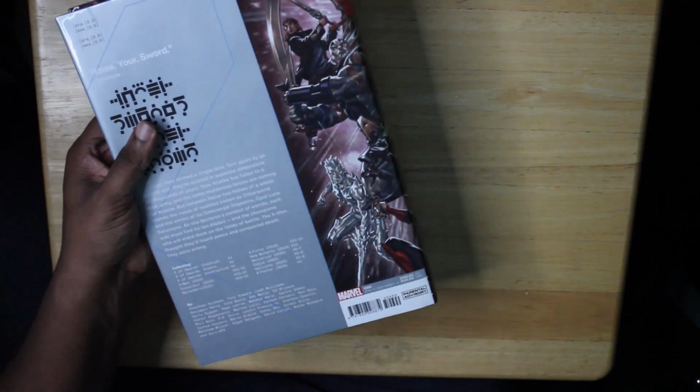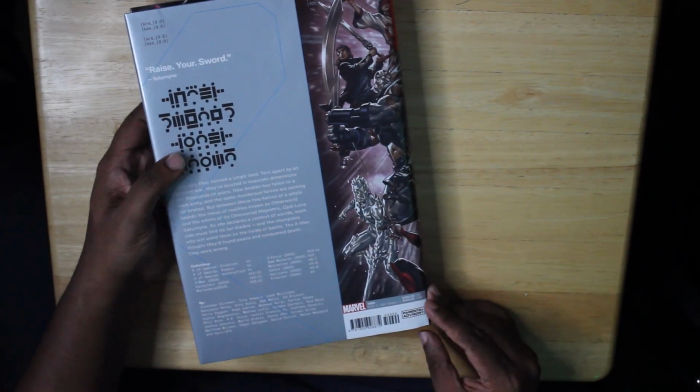Alright, so like I said, it's got a cover price of $100 if you're in the United States, $125 if you're in Canada. Glad I'm not Canadian, because that's a lot of money.